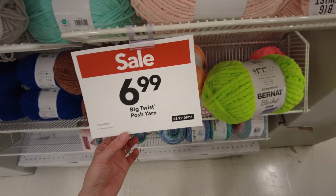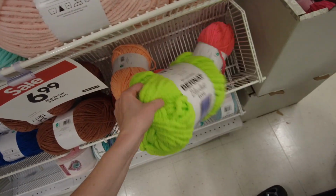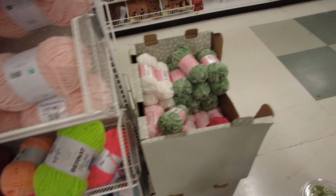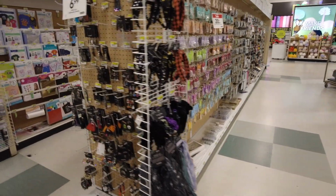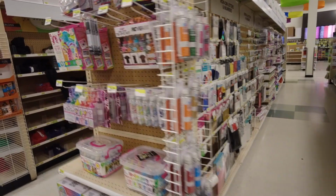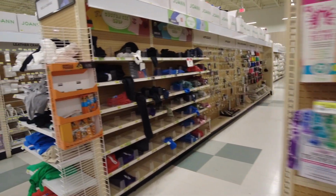But I think I ended up using 8 or 9 of these for our blanket at home. But I wanted a big, red Christmas blanket, so not a bad price, because that's what I spent. It's just thinner, so just something to think about.